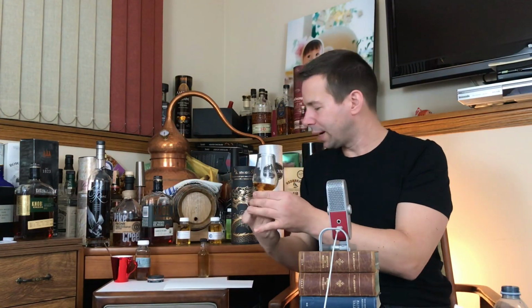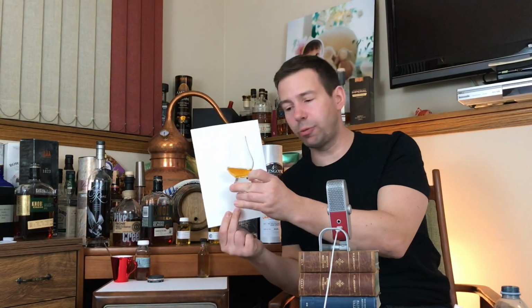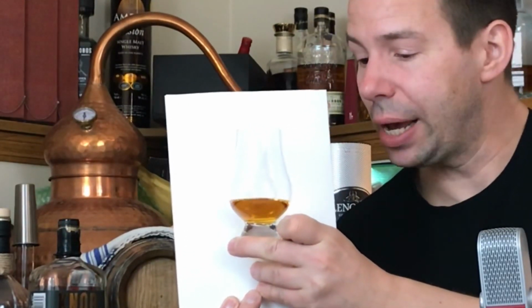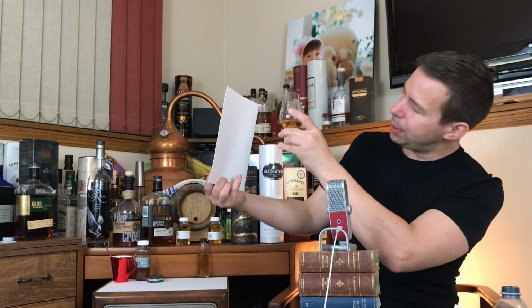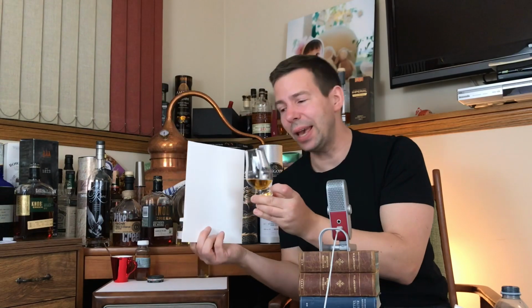Okay, so first of all, the color. Let's check out the color of Two Brewers Release 14. What do you see there for color? Now, to me, that is just your nice standard golden whiskey hue, but it does seem a little bit darker than I recall some of the other releases. So that could be most likely from the fact that it is well aged.